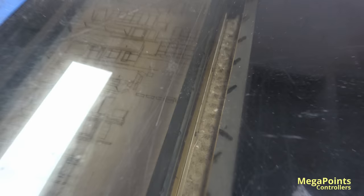So the question was, why are these sound boxes made 3D printed at an angle? On the skew.